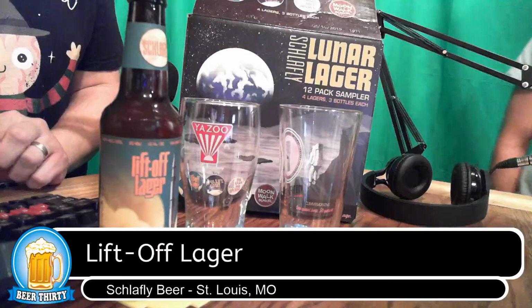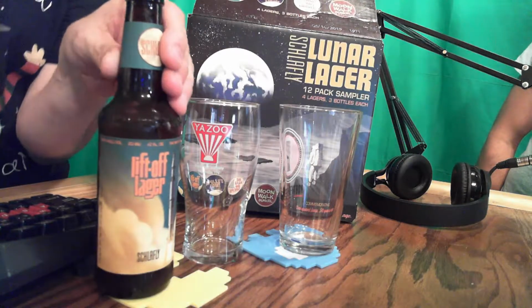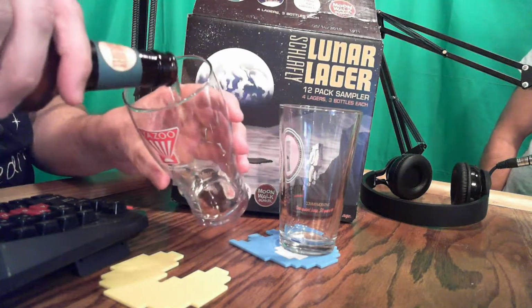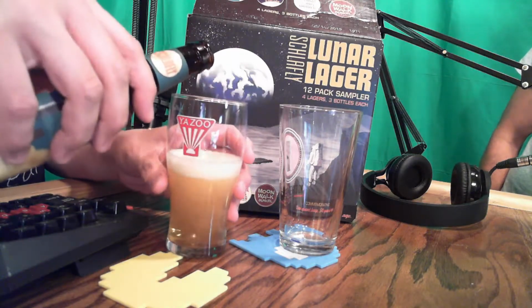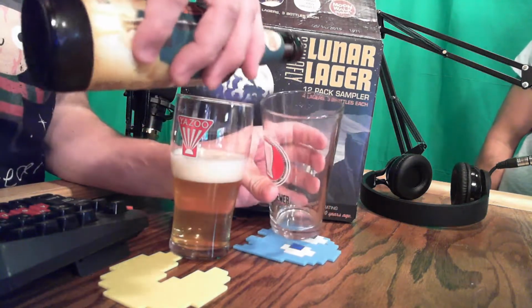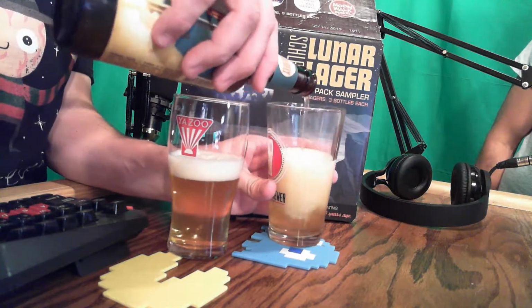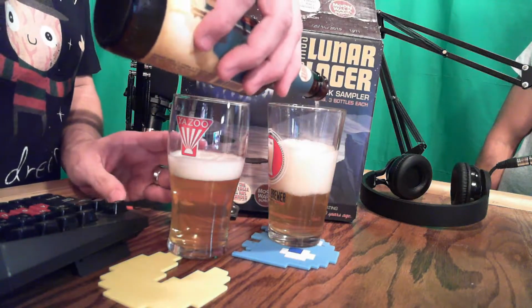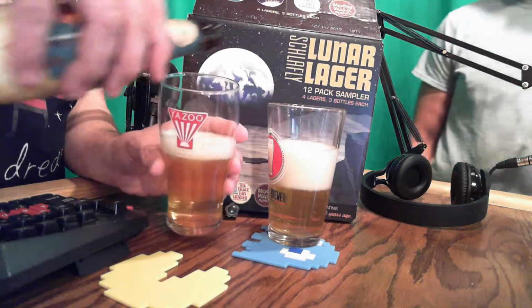If I can get the bottle. What the heck are you doing? I don't know. So this is the Liftoff Lager. And this one says it's 5.5% ABV and 20 IBUs. These are all in the same range, 4 to 5% alcohol. I think, didn't the astronauts drink a beer every step of the way, like at liftoff? Absolutely. I'm sure that's a fact.